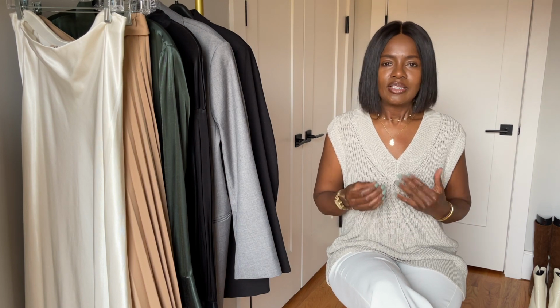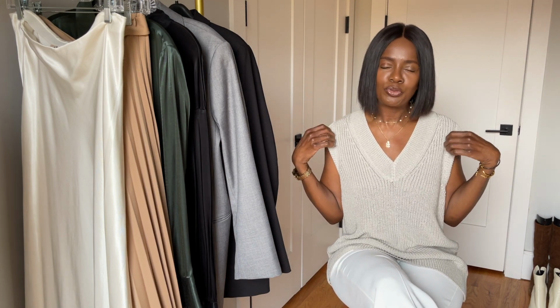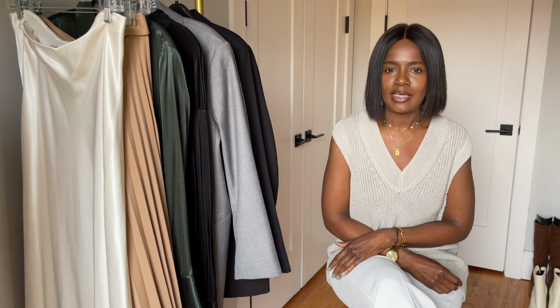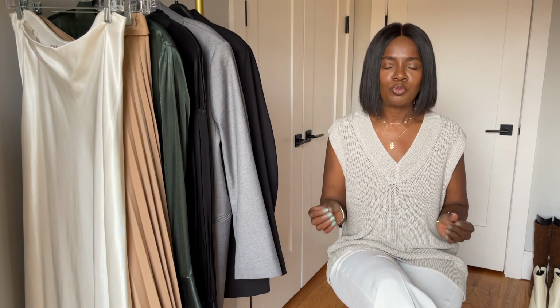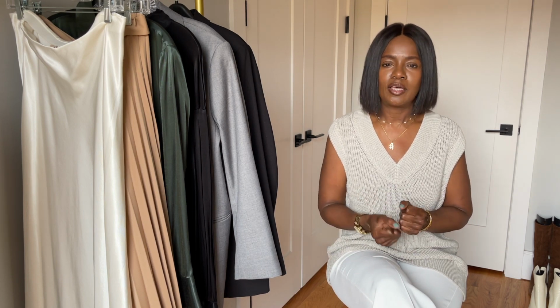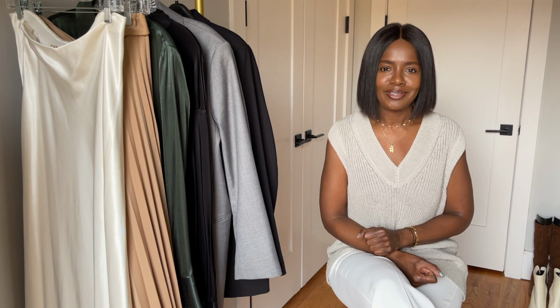gives it a nice expensive look to this simple knit vest and slacks that I have on. So that's definitely number 4, adding simple pieces of jewelry to your outfit to pull it all together and give you a nice, expensive, elevated look.